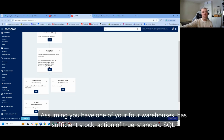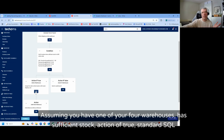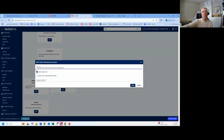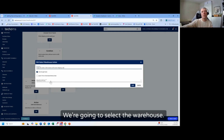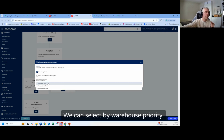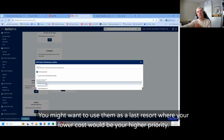Assuming one of your 4 warehouses has sufficient stock, action if true, standard SQL. We're again only using a location that has sufficient stock. We're going to select the warehouse. We can select by warehouse priority. Why warehouse priority? Not all fulfillers are created equally, right? You might have a fulfillment location that has a higher fulfillment cost or a higher processing fee. You might want to use them as a last resort where your lower cost would be your higher priority.